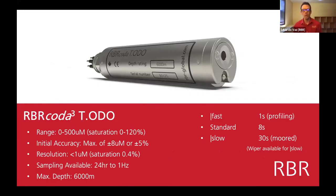The other Coda sensor, newer in the last few years but now broadly used, is a TODO, which stands for temperature and optical dissolved oxygen. It has a range of 0 to 500 micromoles, which is equivalent in range to a saturation from 0 to 120%. Initial accuracy is plus or minus 8 micromoles or plus or minus 5%, whichever is the highest of the two, and a resolution of less than 1 micromole.